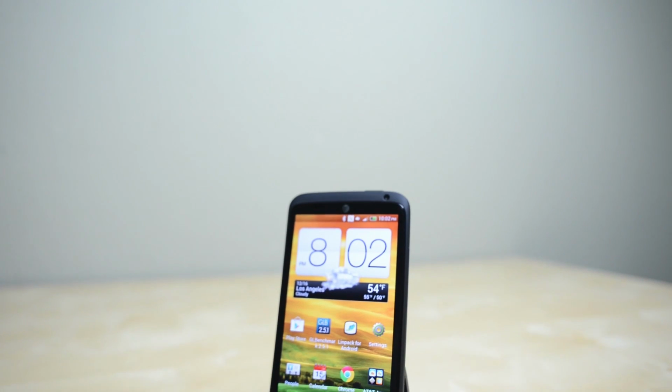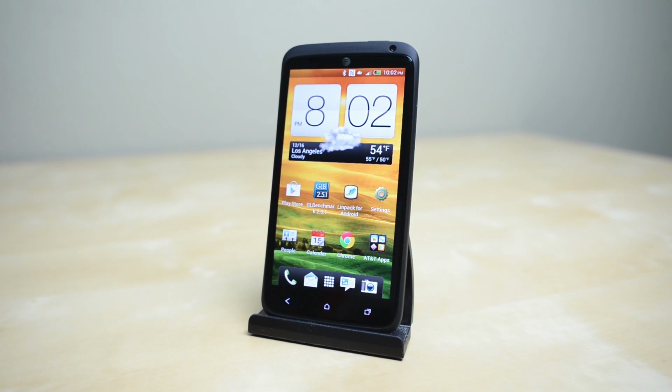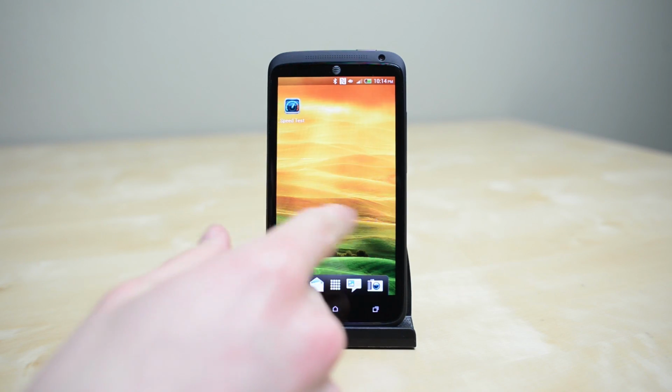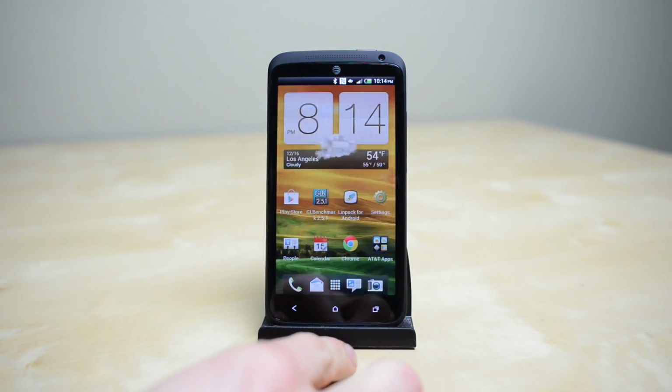The HTC One X Plus is running Android 4.1 Jellybean with the HTC Sense 4 Plus skin. There are several improvements, including the addition of Google Now, which continues to get better and better. It's a step up from the One X and in general quite fast, but it does tend to drop frames occasionally, making it not quite as smooth as some of the latest Android phones.